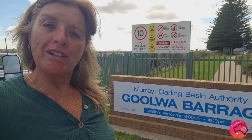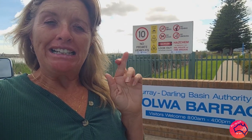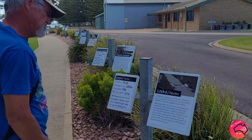So we're here at the Goolwa Barrage, and we're going to take a walk out here and check it out. Apparently you can see seals, so hopefully, fingers crossed, there's some seals today. Let's go and check it out.